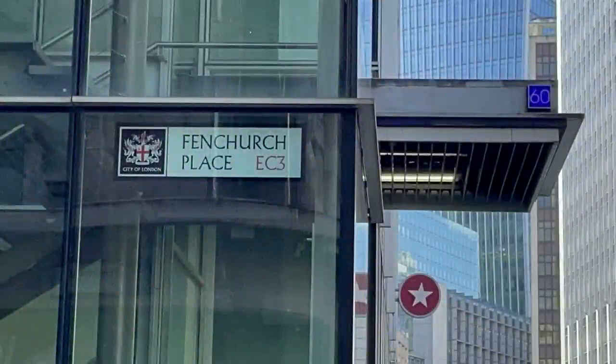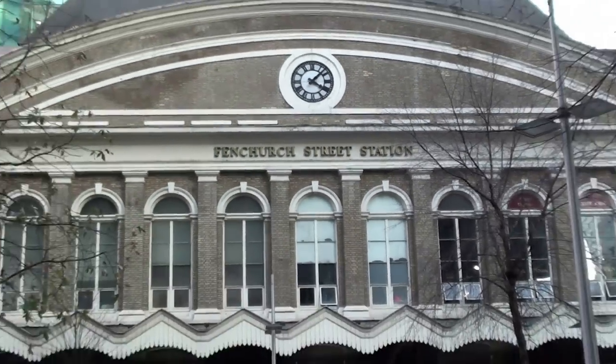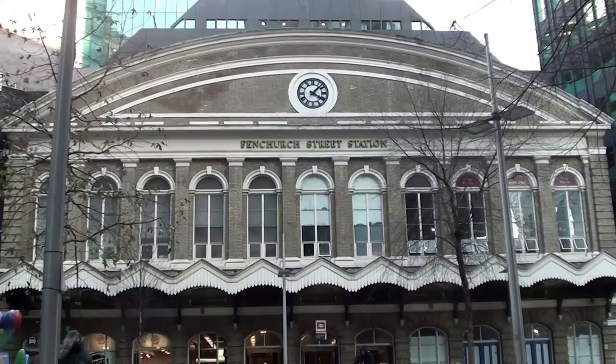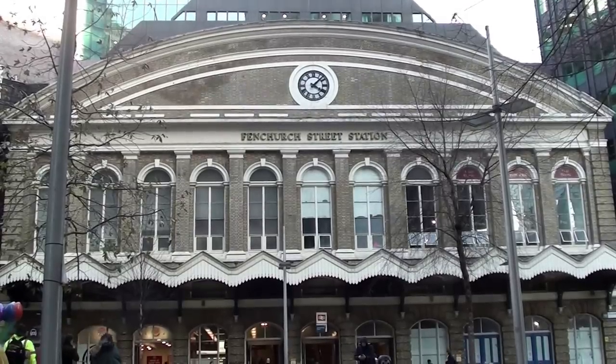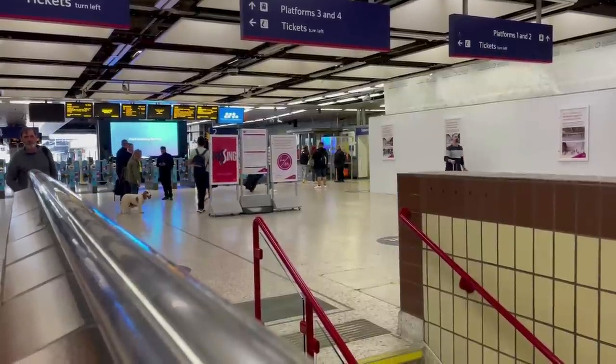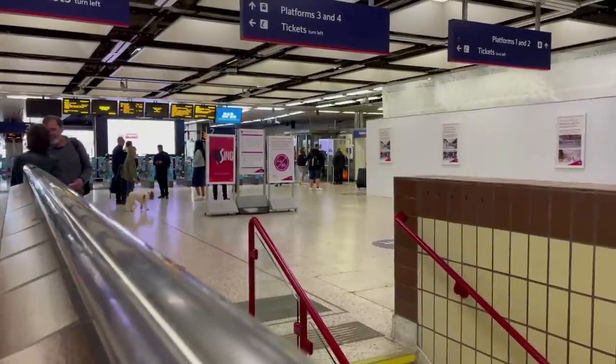Located in Fenchurch Place, we find Fenchurch Street Station. The impressive facade was designed by George Barclay in 1854 and is surrounded by the numerous office blocks in the vicinity, being a part of London's financial district. Of all London's mainline termini, Fenchurch Street is by far the smallest, with a total of 4 platforms.